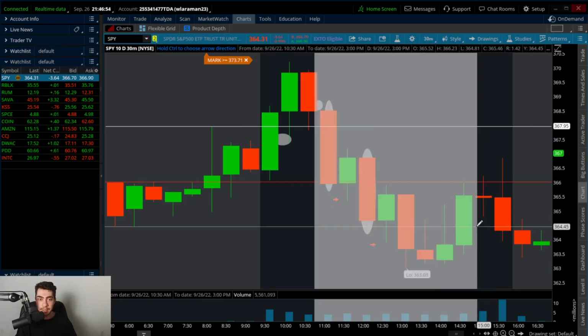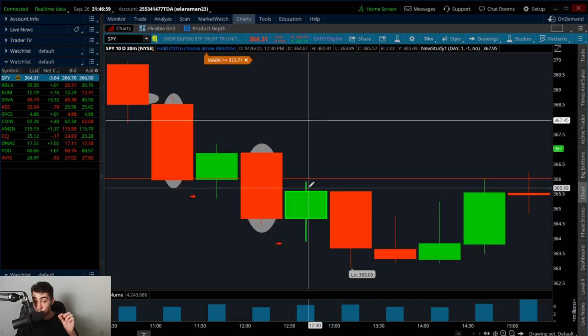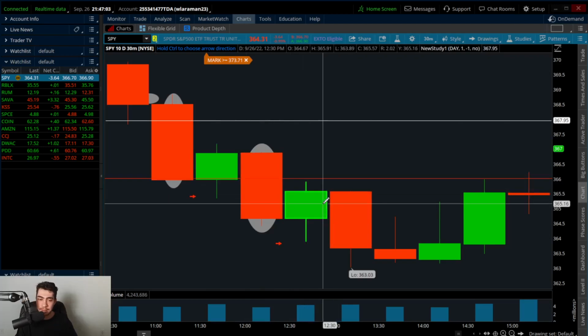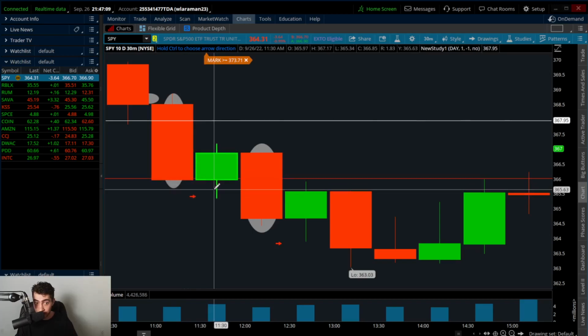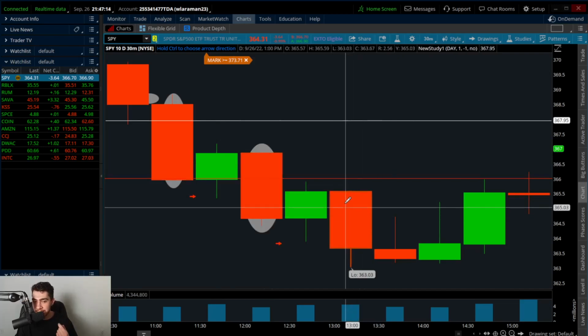So based off of this pattern I was seeing right here, once this 30-minute candle closed at 12:30 p.m., I was looking at the chart, I was looking at the pattern, I said, okay, well, what recently happened when SPY went lower than this 30-minute candle, and then it forms this green 30-minute candle, what happened the next 30 minutes? It sold off hard, and you could see the same thing happen.